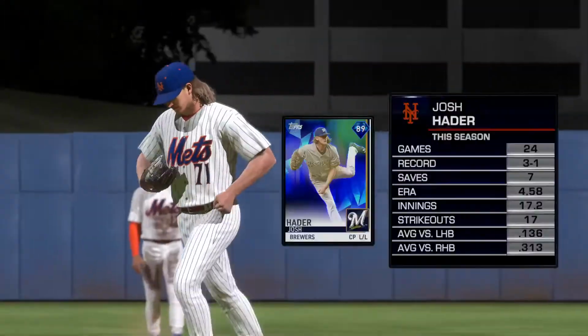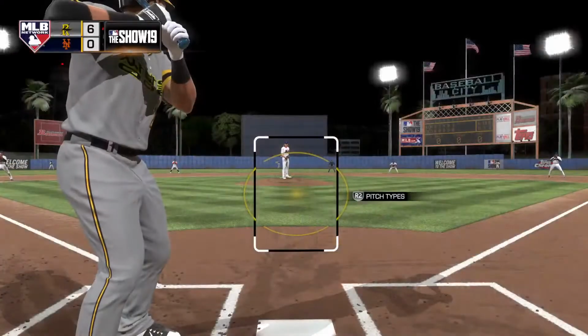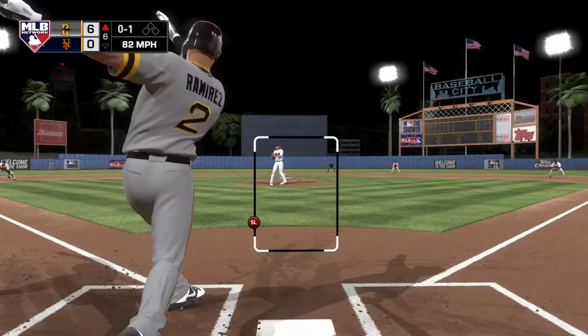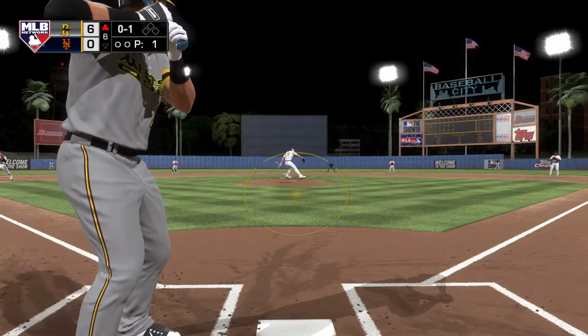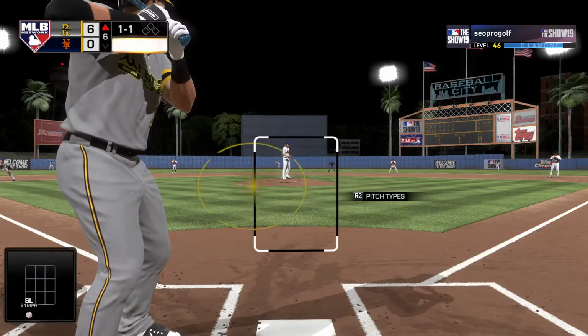Josh Hader gets the call to pitch here, and he'll try to sort this mess out. He's going to try to at least eat a couple of innings for his guys. He's set, and the pitch. Well out in front of the breaking ball there for a strike. Hanley Ramirez. Lays off the slider, and it's 1-1.